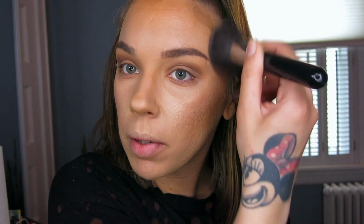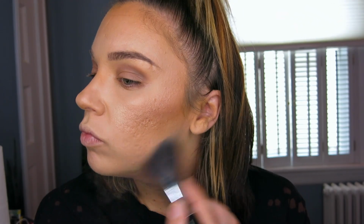all the cream that's on my face, because as much as I want dewy, I don't want to feel oily and sticky. I want the illusion of the dewy look. I don't want to actually be super, super, super dewy.